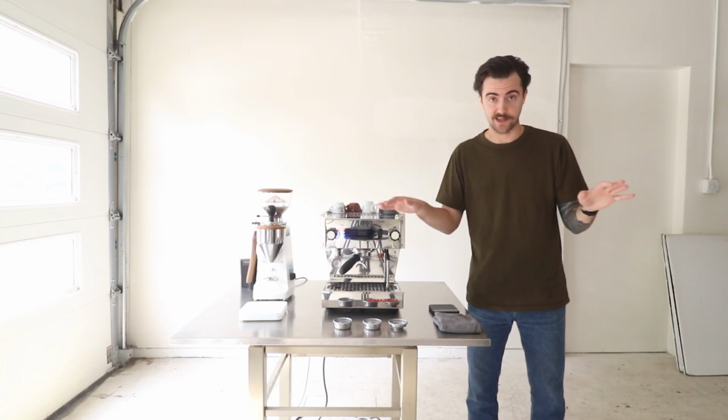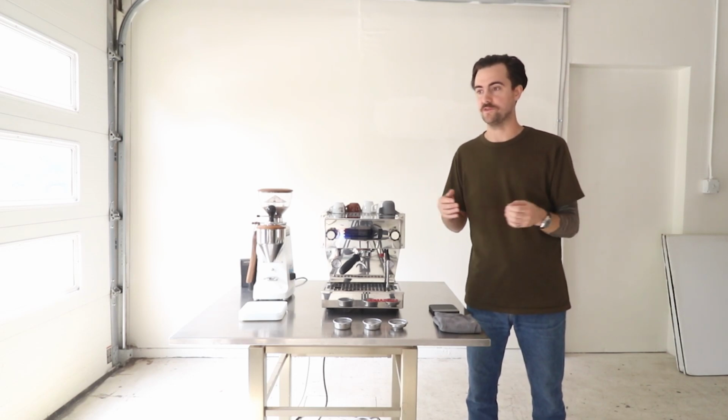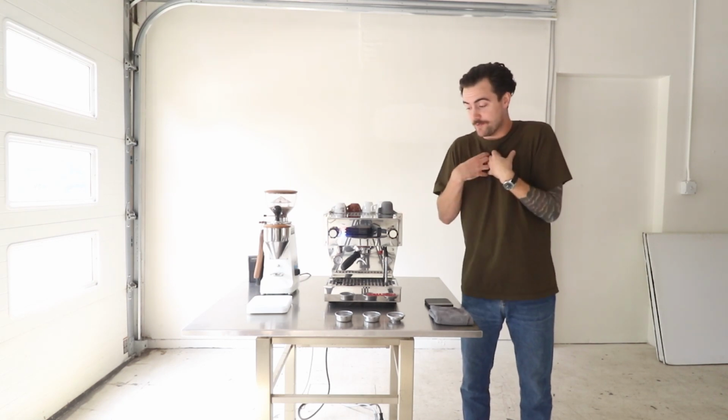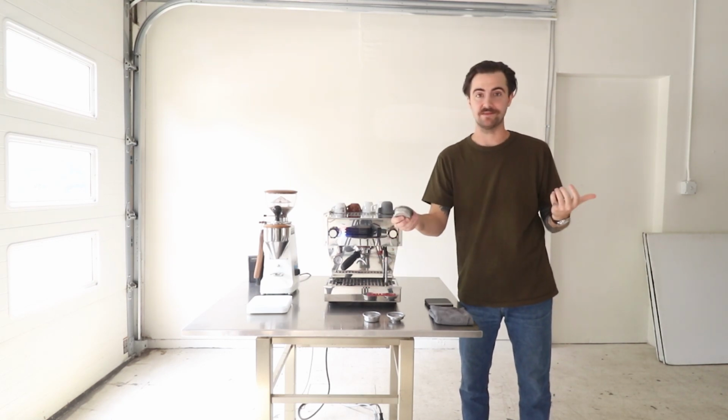Now, keep in mind, just to summarize, the baskets determine how much coffee you can dose in. But what happens if you have a preferred brew ratio or a preferred style of espresso? What do you do in that circumstance? You can actually pick any basket realistically that you want. For me, personally, I'm always using a 17-gram basket. I very, very rarely change.